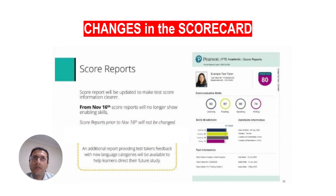A lot of people used to get a bit anxious looking at the enabling skills score. Sometimes the enabling skills used to be very low and the communicative skills used to be still decent or high. Sometimes it was the exact opposite case, like the enabling skills used to be very high, but the communicative skills still used to be a bit low. So now analyzing the PTE scorecard could be a bit difficult for people who are not very experienced with teaching PTE. So that is one change which PTE will bring into effect very, very soon.